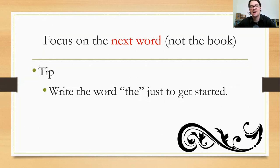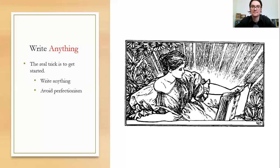For my students, I ask them to write the word "the" and think of the next word that could come after that. And 9 times out of 10, this works. And after they write the word "the", they're writing in maybe 10 or 20 seconds.